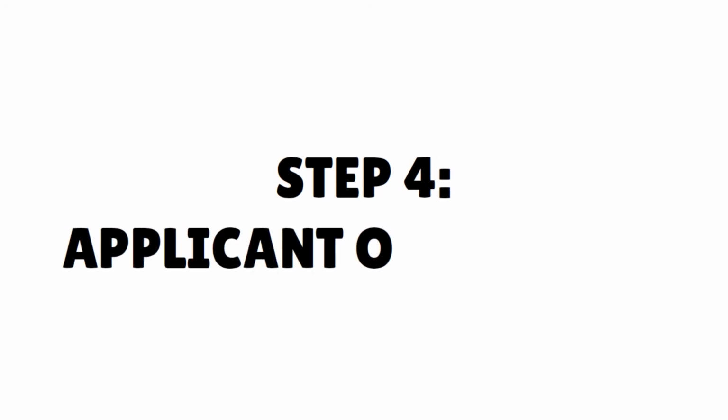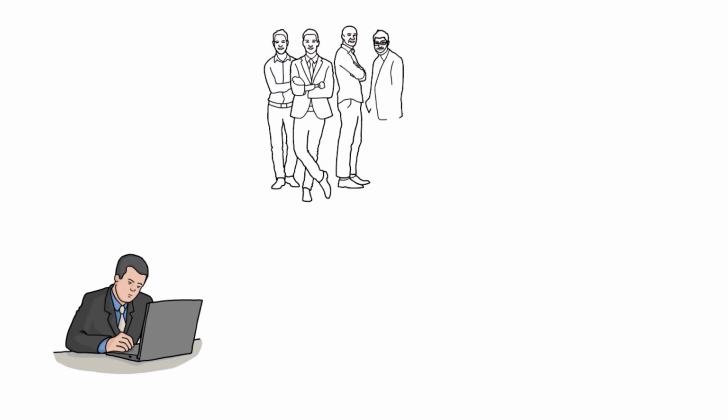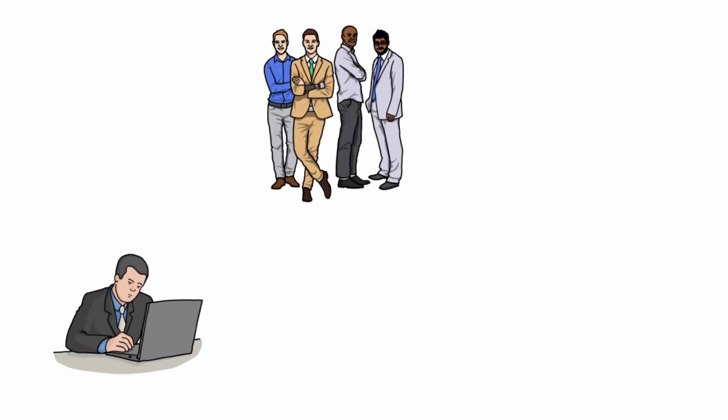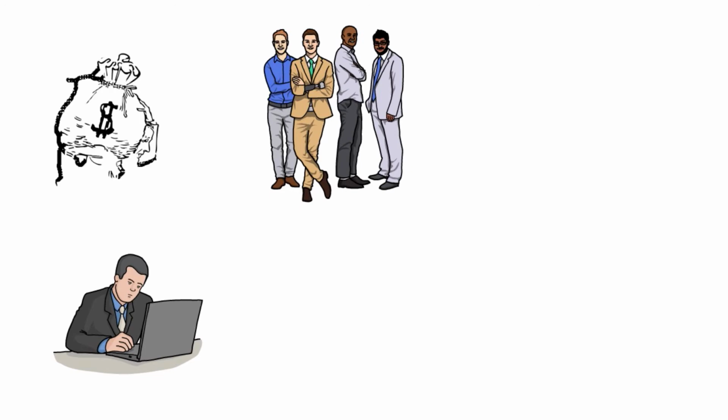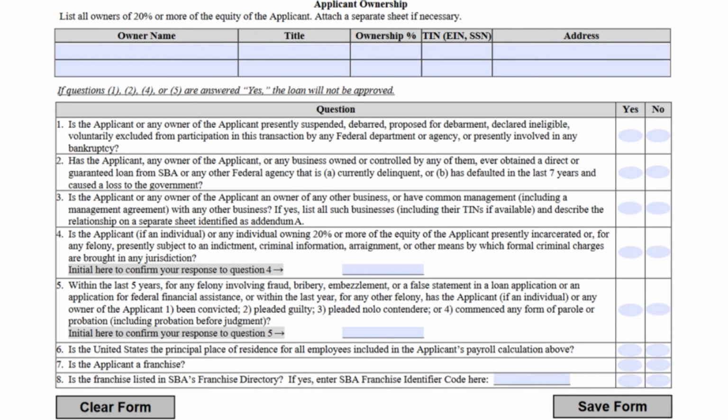Step number 4, you need to reference the applicant ownership. The applicant here is a company, right? We're talking about the PPP second draw loan application. This is a company, so you need to talk about the owners. You need to provide data about the people or entities who control or own the organization seeking the PPP loan. So here I'm talking about the owner, the name, the title, ownership percentage. You also need to put the TIN, the tax identification number, EIN for employer identification number, or social security number, and the address. Remember that a company can be owned by other companies, right? That's why they're mentioning EIN in this case.